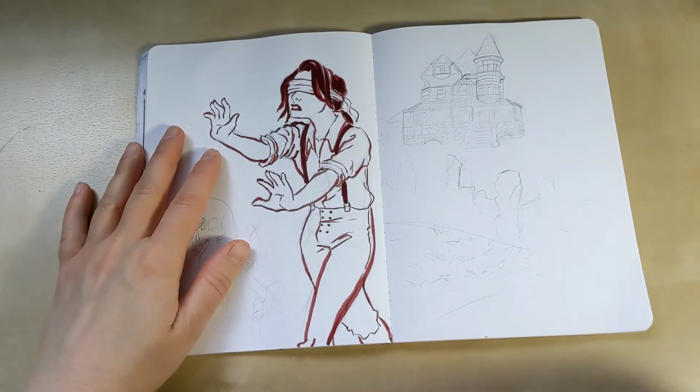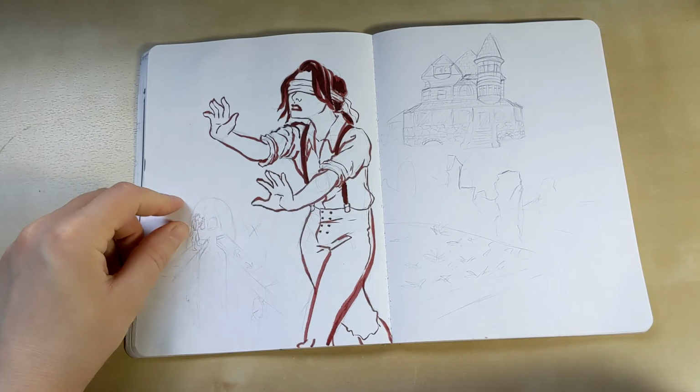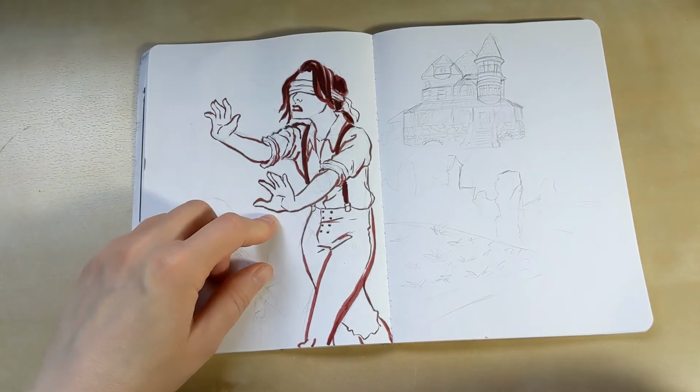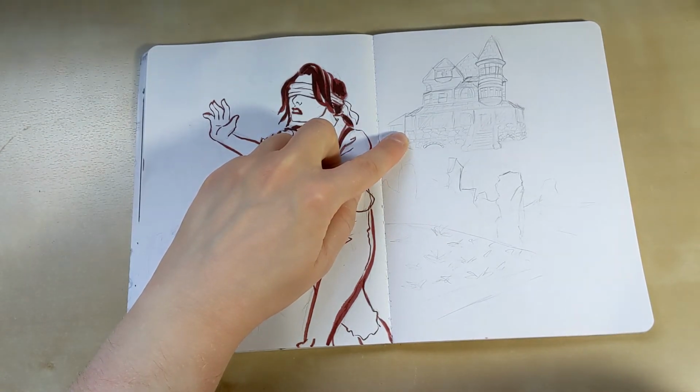Here's some more stuff for that comic I was talking about. She's blindfolded, and then here's some more of the weird sewer. This is actually just a building. I'm not sure it's from anything.